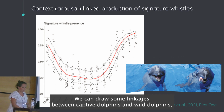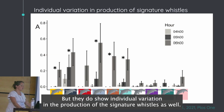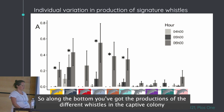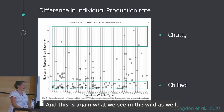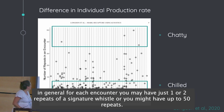We can draw some linkages between captive dolphins and wild dolphins, but sometimes we do need to remember that captive dolphins are quite a different beast of animal. But they do show individual variation in the production of signature whistles as well, and this is something we also see in the wild. Along the bottom here you've got the productions of the different whistles in the captive colony, and you can see that certain individuals are much more vocally active than others. And this is again what we see in the wild as well. So you can divide this into your chatty and your chilled animals, but in general, for each encounter, you may have just 1 or 2 repeats of a signature whistle, or you might have up to 50 repeats.